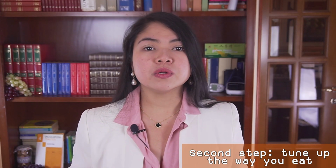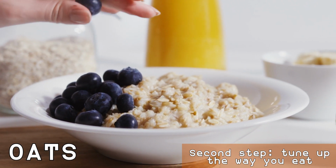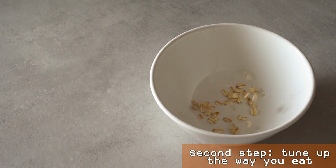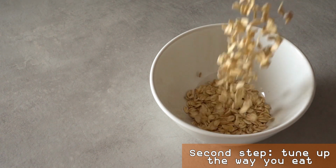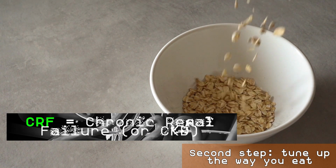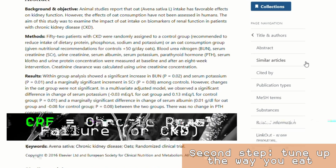Another food you should always consider: oats. Oats are very healthy and very rich in iron. What not many people know about oats is that this food is so healthy and rich in nutrients, its consumption has been linked to improved serum albumin in those with CRF. Guys, it's not common to find foods that can directly improve nutritional status as effectively as oats.